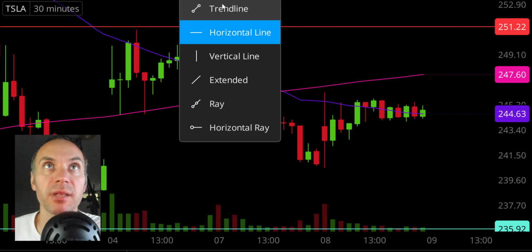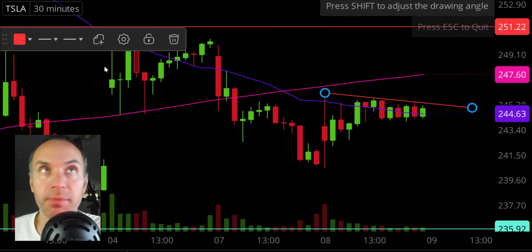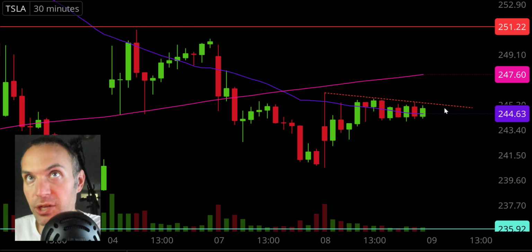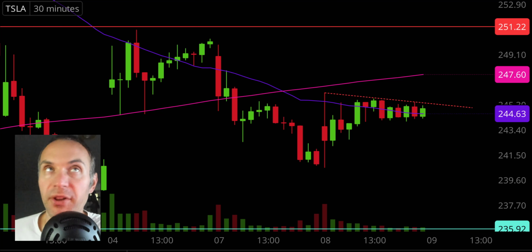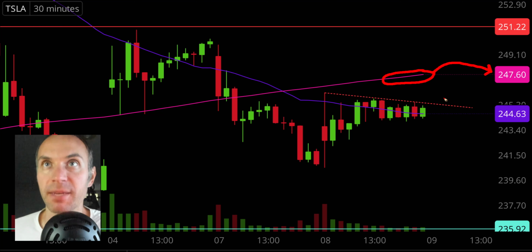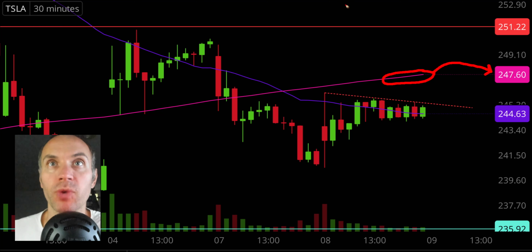Now, zooming in here and looking at things a little bit closer, you can see that there's essentially a couple key areas of resistance. I'm going to go ahead and add in that resistance trend line right there, and I'm going to change it up just a little bit. But that is very clearly the level where the price struggled throughout the course of the day. Now, even if the price does break above there, I wouldn't get overly excited, because not that far away you then have the pink line up above, which could very well act as resistance, that being the 200 period moving average, right now valued at 247.60. Don't get me wrong, breaking above that resistance line is a good thing. That is a bullish thing. I'm just saying don't get too excited about it.